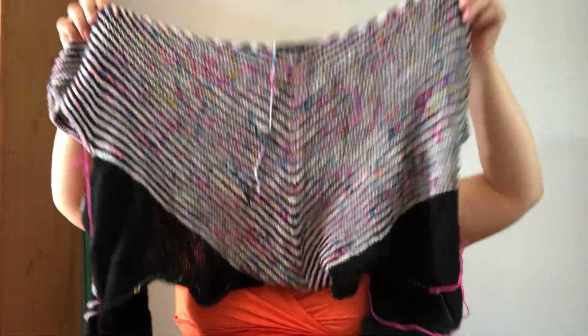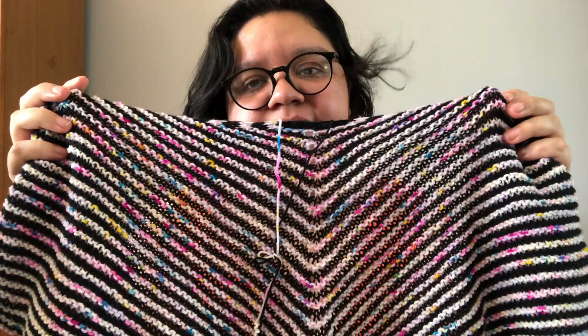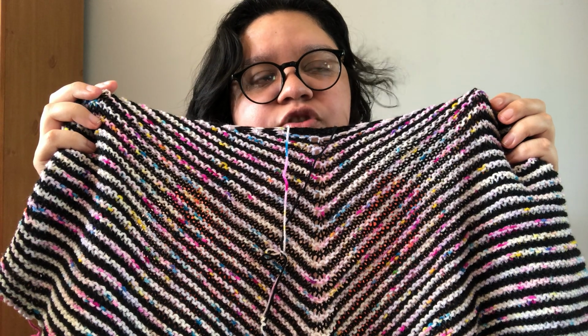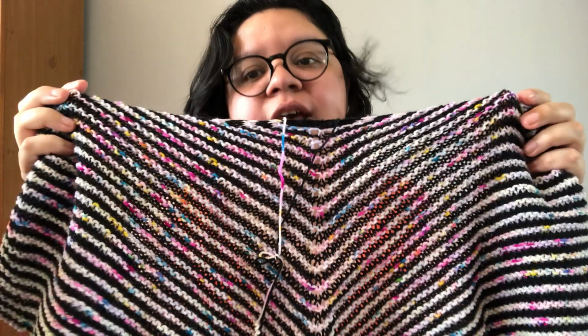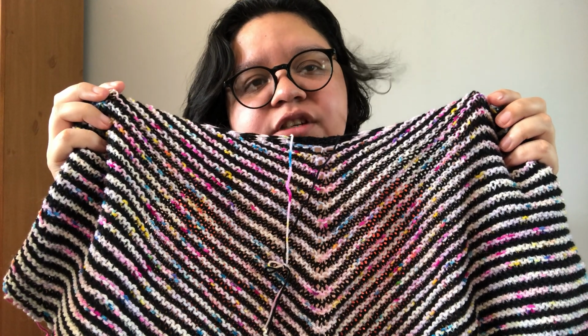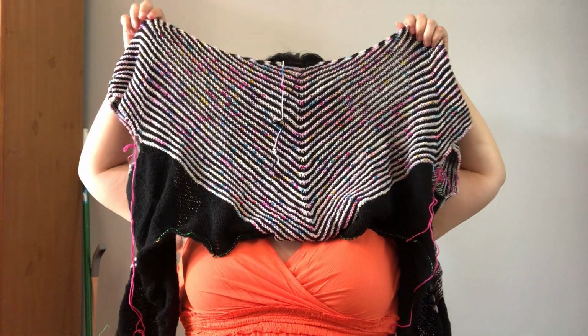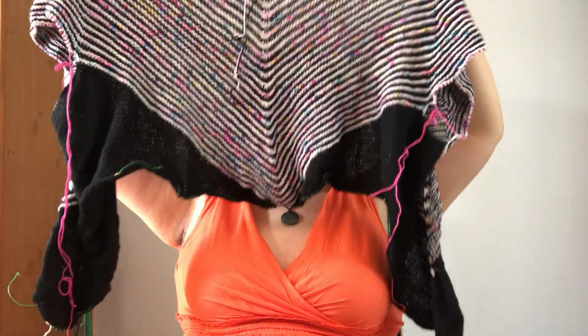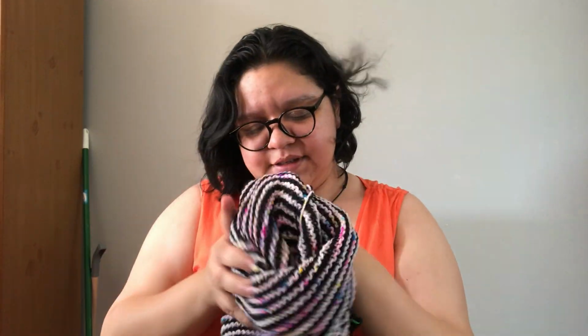It's very pretty. The colorful yarn is Dream in Color Colossal Sock in the colorway Enchanted. And the black I used is Cascade Heritage Real Black. And they look really good together. So this one's still in timeout until I decide to pick it up again. So that's all my WIPs.